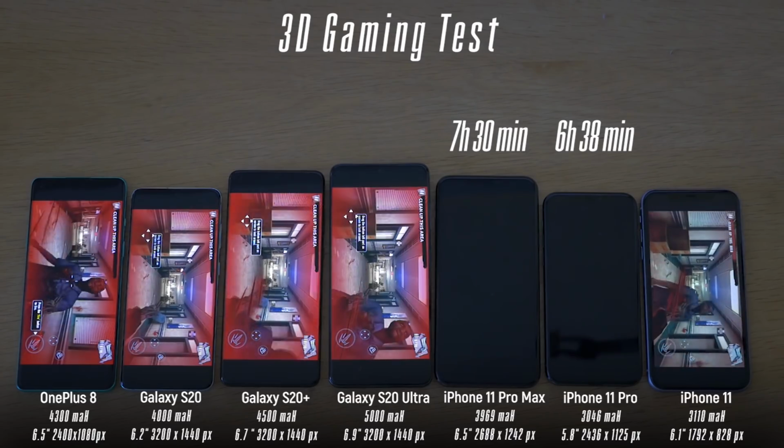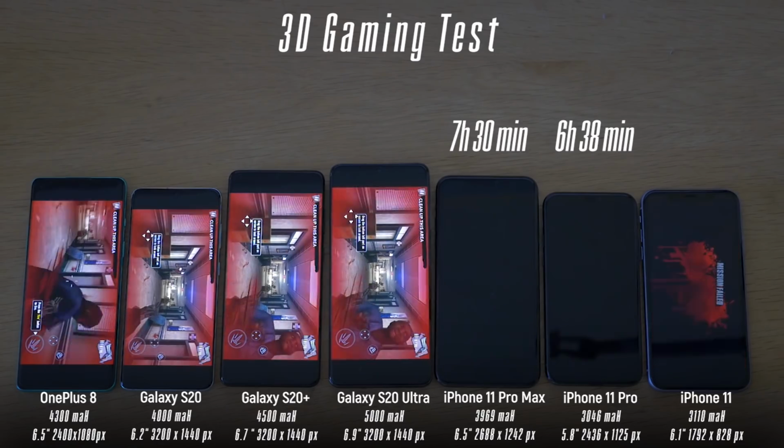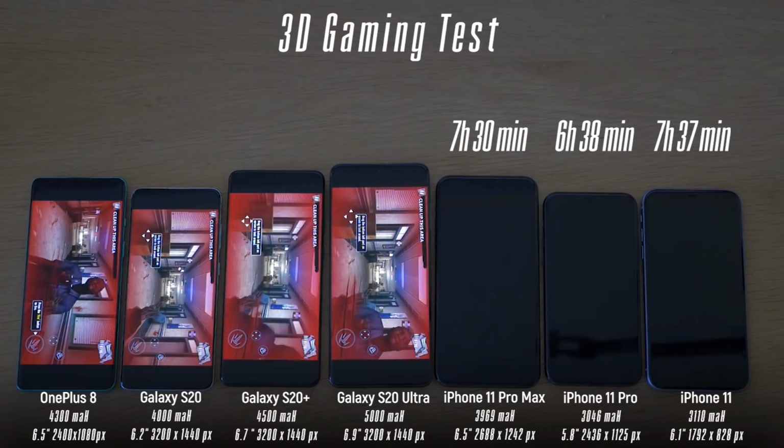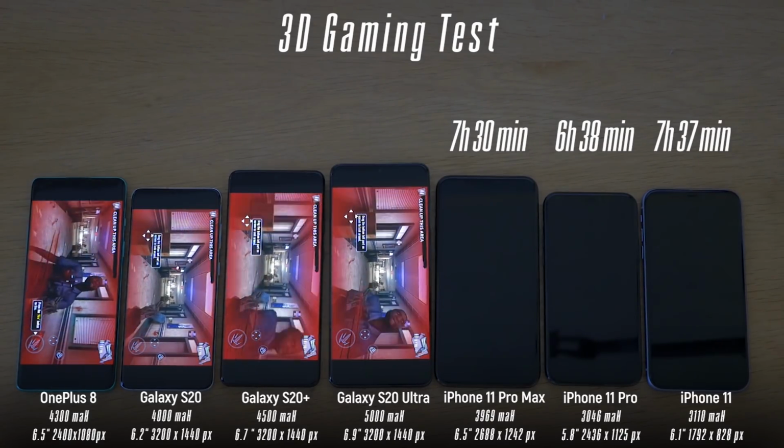Next in line is the regular iPhone 11, which interestingly outlasted the Pro series for 3D gaming with a score of 7 hours and 37 minutes. This higher score is due to the lower resolution of the phone, which definitely helps it with gaming battery load.